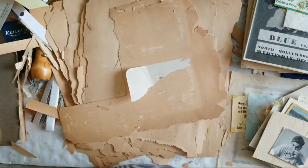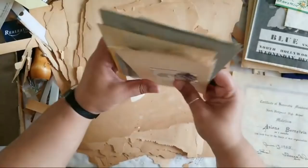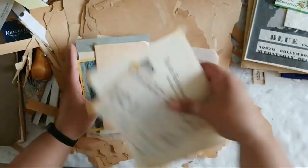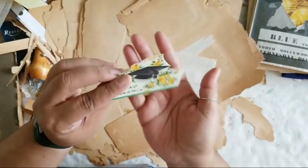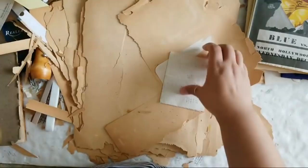Okay, so next, well, let me move this pile of stuff that we have. This paper. Okay, so again, this looks like another one of those place cards that was sitting in front of her. Probably a graduation party from the looks of it.